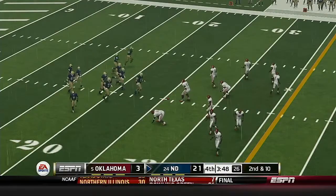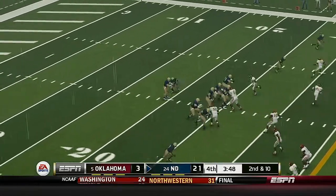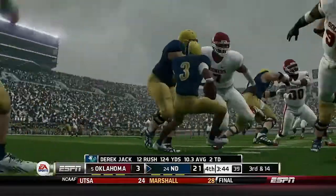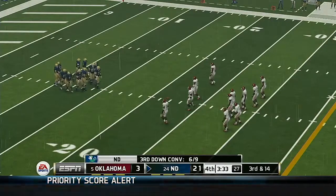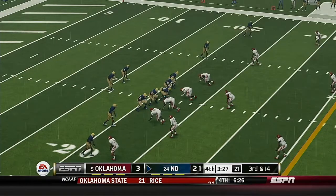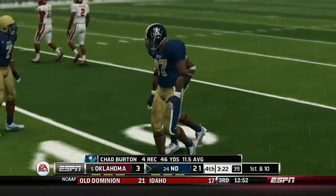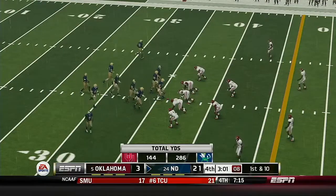From their own 25-yard line, it's second down. Ready. Tackled for a loss. Loss of three on the play. That brings up third and 14. Ready? Mike 20. Nice catch, first down, and he's knocked out. First and 10, ball on the 36.